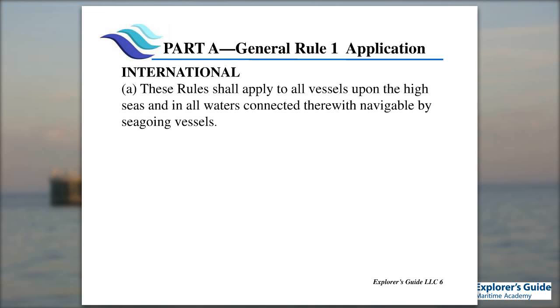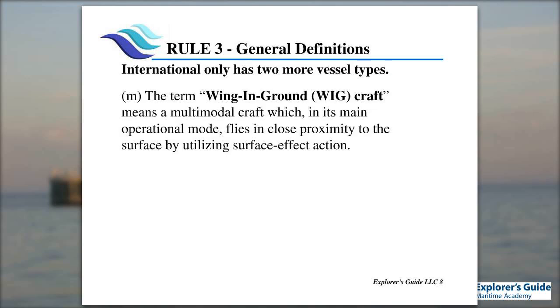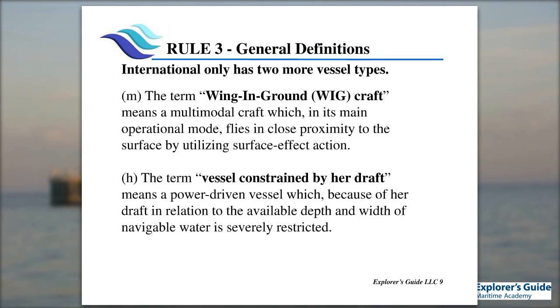International applies to all vessels upon the high seas and connecting waters thereof. Inland is basically inside the COLREGS line. Wing in ground, again, it's an international vessel. Constrained by draft is an international vessel.